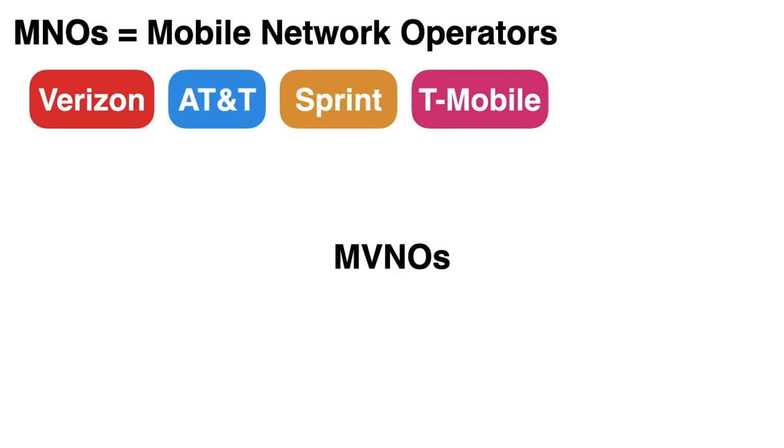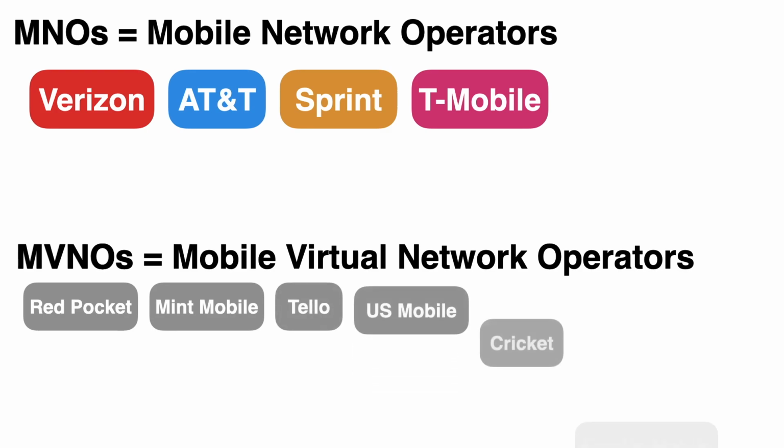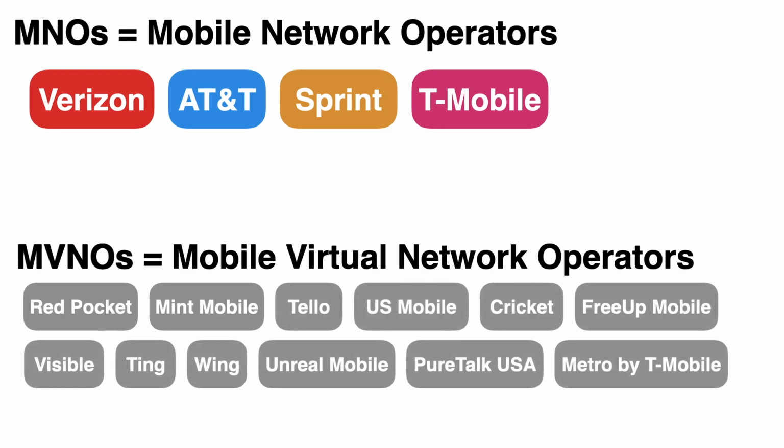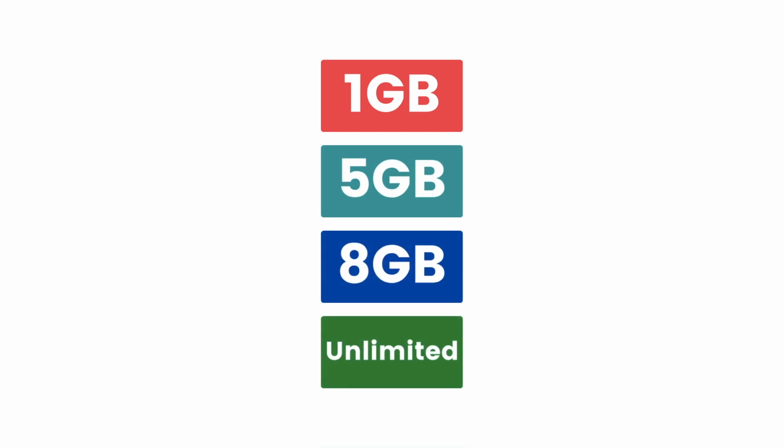Not everyone can afford these extremely expensive plans though, and as a result, the networks are never operating at full capacity. To make up for this, the big carriers lease network access to MVNOs, which are mobile virtual network operators. These include, well, pretty much the rest of the carriers out there. These run on the four major networks and use them for coverage, but because they don't have to build their own network and spend a lot of money doing that, they're able to sell you cheaper and better value plans. We'll be looking at the best 1 gig, 5 gig, 8 gig, and unlimited plans for these new devices.